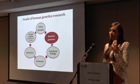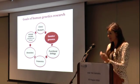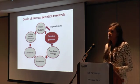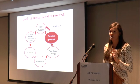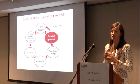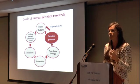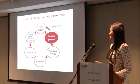So what are the particular goals of human research? Why are we using these families and sporadic cases in genetics research? The first one is for diagnostic tests. To date, the only proven cause of motor neuron disease is gene mutations that lead to motor neuron death. That's the only proven cause. So if we can identify new genes that cause motor neuron disease, these can directly be added to diagnostic tests.